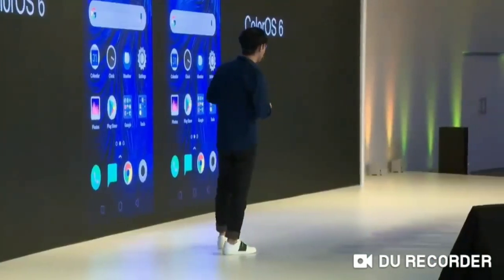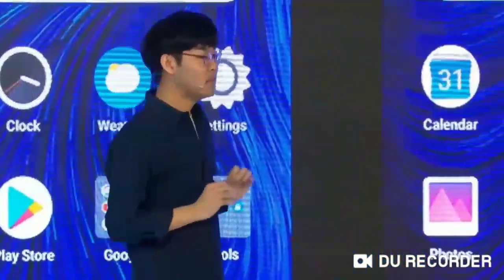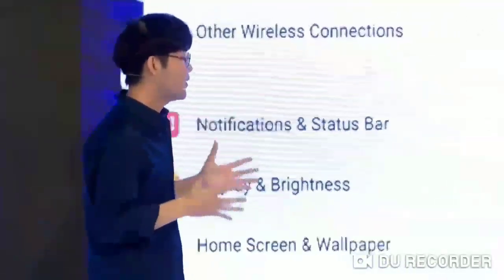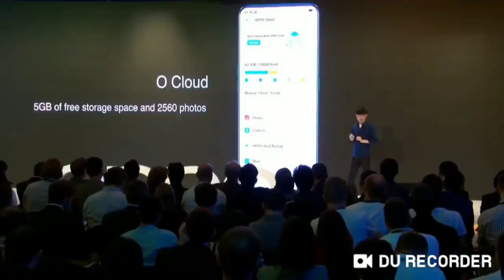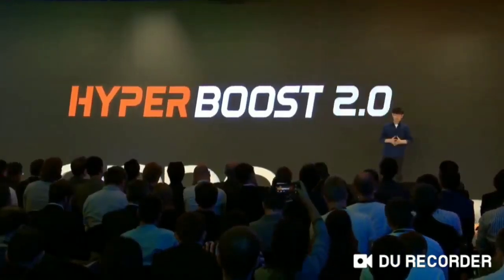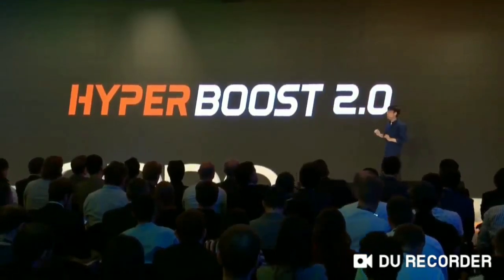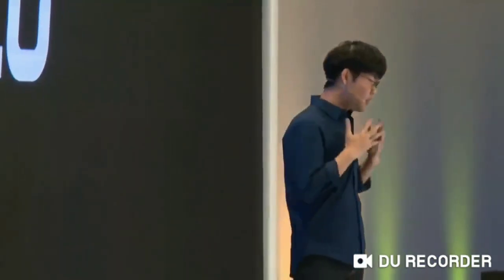Then, we completely redesigned the ColorOS system animation. More detailed animations instead of quick, direct and unnatural effects. Another major improvement in ColorOS 6 is the system performance. We call it HyperBoost 2.0. HyperBoost 2.0 is a system-level solution independently developed by Oppo, which includes System Boost, App Boost, and Game Boost. It brings significant improvements in terms of system speed, app opening speed, and game reaction.